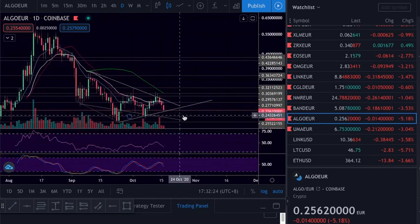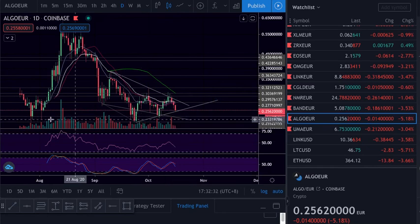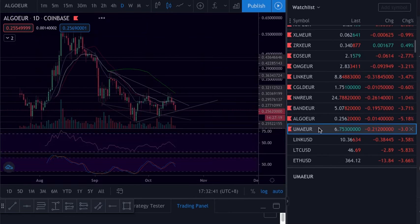But I don't know if this will hold. If everyone starts to put the stop loss here, we can come down here, because the range is from this area here or even here. We can come down easily here. So it's about patience.